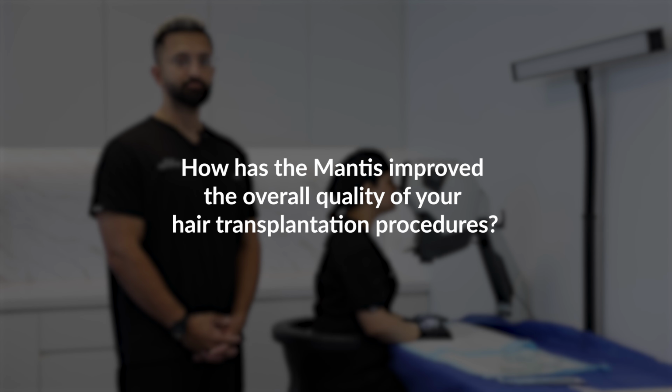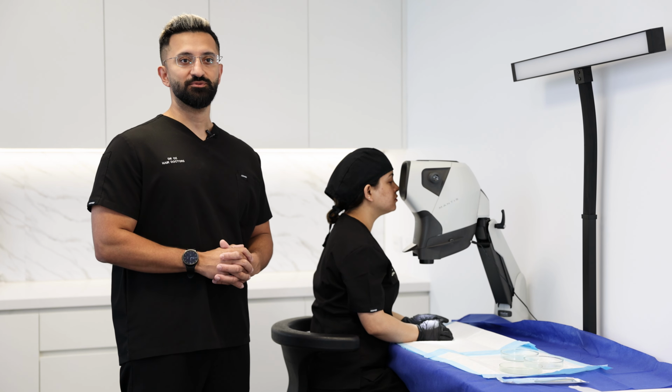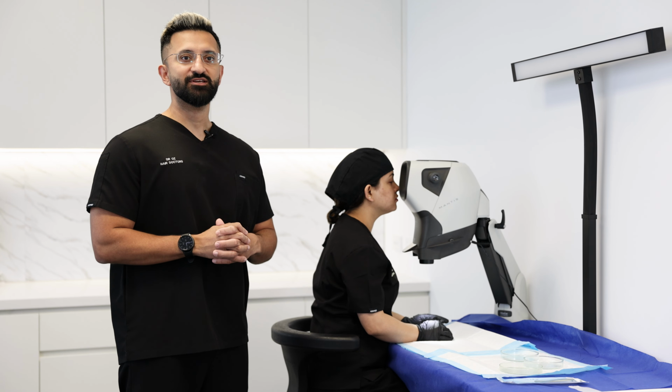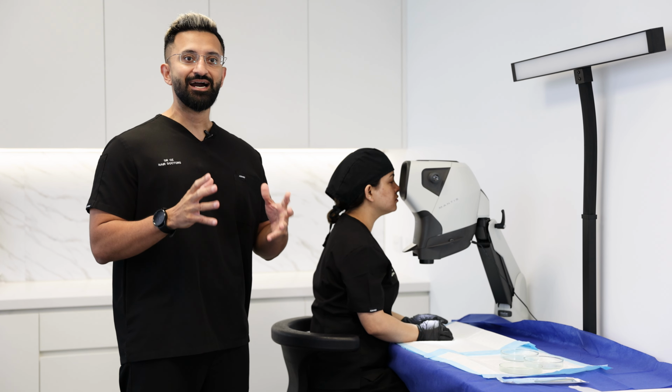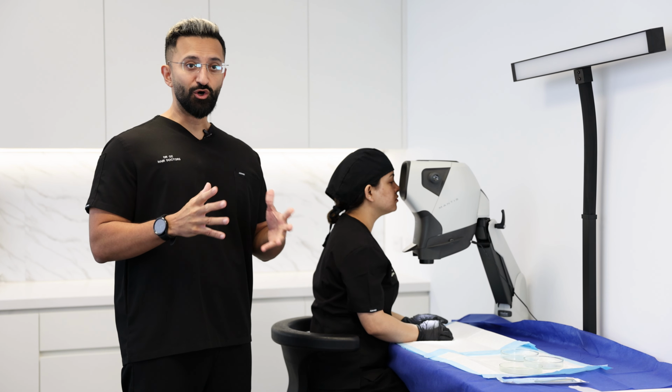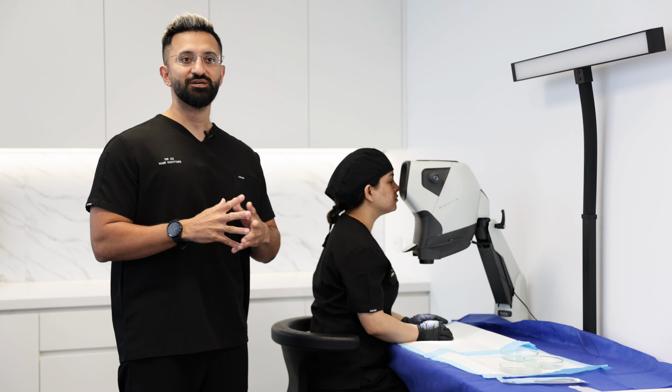How has the Mantis improved the overall quality of your hair transplantation procedures? It has taken our precision to the next level. We can ensure every graft is perfectly sorted, which translates to natural results and higher patient satisfaction. It also improves efficiency, reducing surgical time and improving patient comfort.